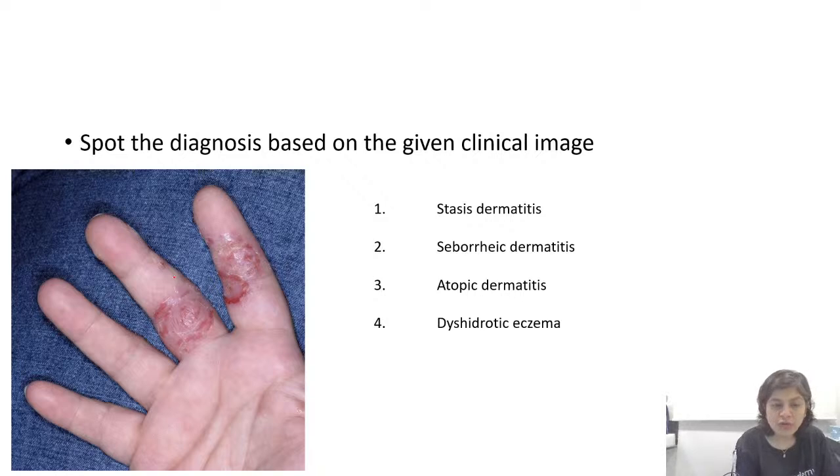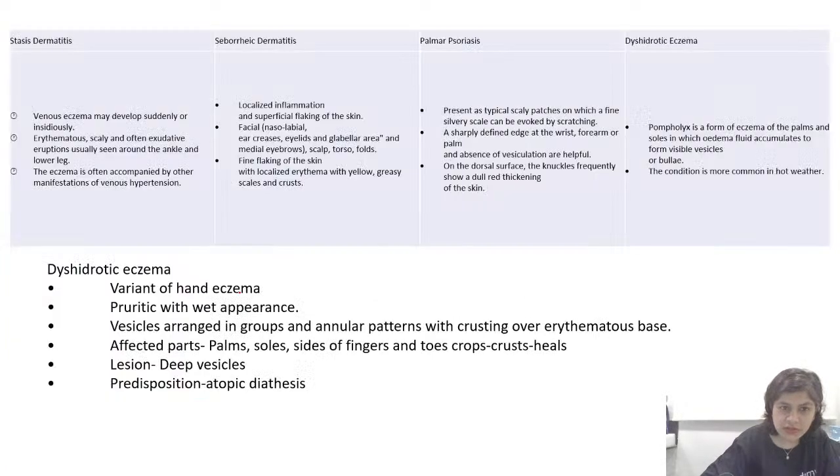This is dyshydrotic eczema. Dyshydrotic eczema usually presents as deep-seated vesicular lesions. You can see in the picture here, they are deep-seated vesicular lesions usually located on the lateral aspects of the fingers, and they tend to be extremely pruritic. They look like sago grain-like vesicles under the surface of the skin, and then they ooze, and they may scab. It is an extremely pruritic, sometimes recurring condition.